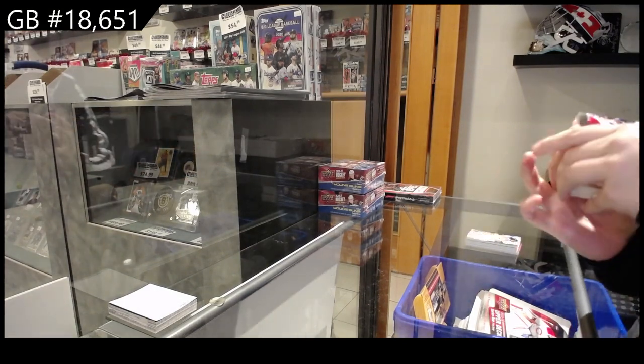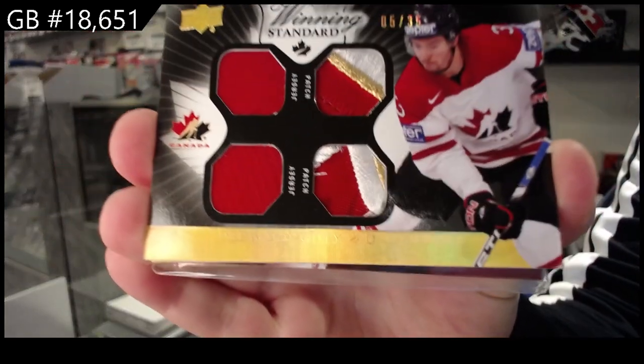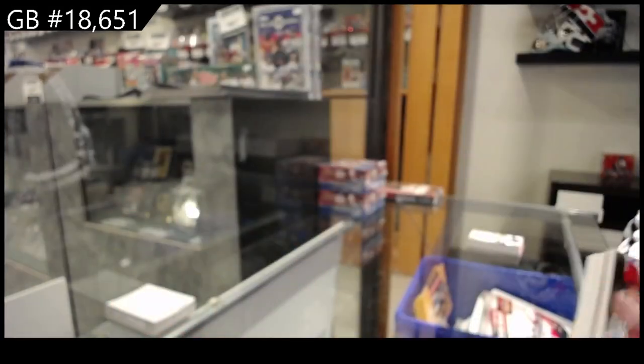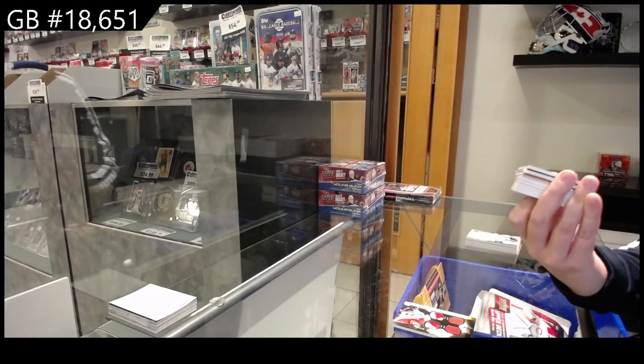Dual jersey, dual patch, number to 35 of Drew Doughty. Winning standard duos. Dual jersey, dual patch, number to 25, Dan Boyle and Chris Pronger.